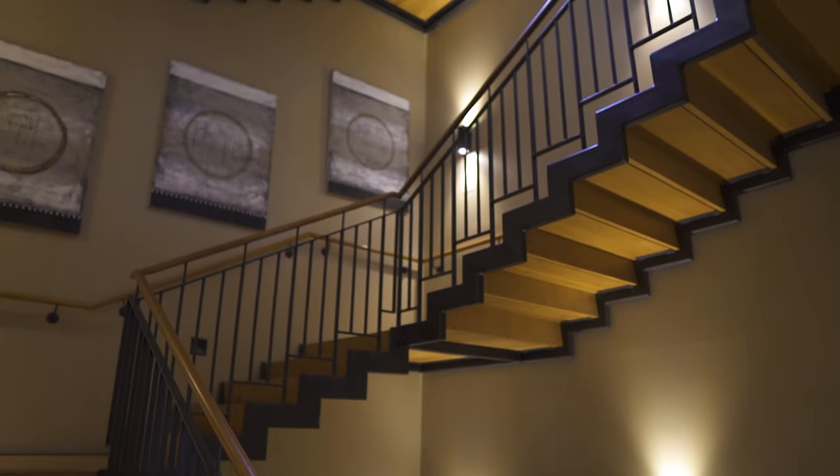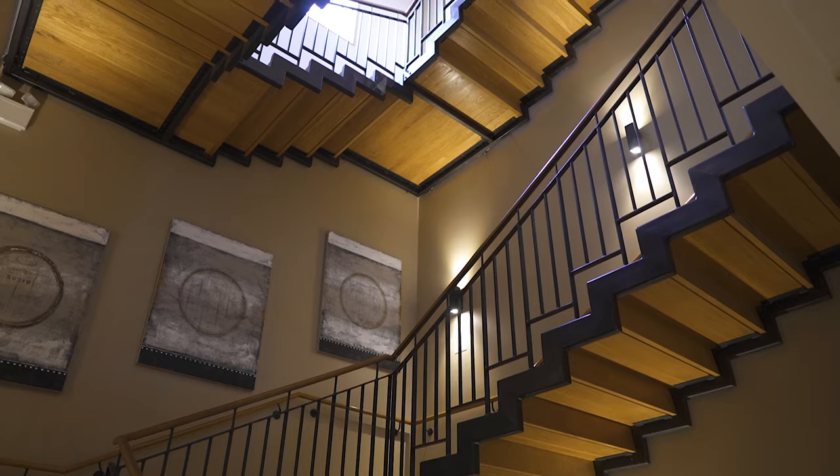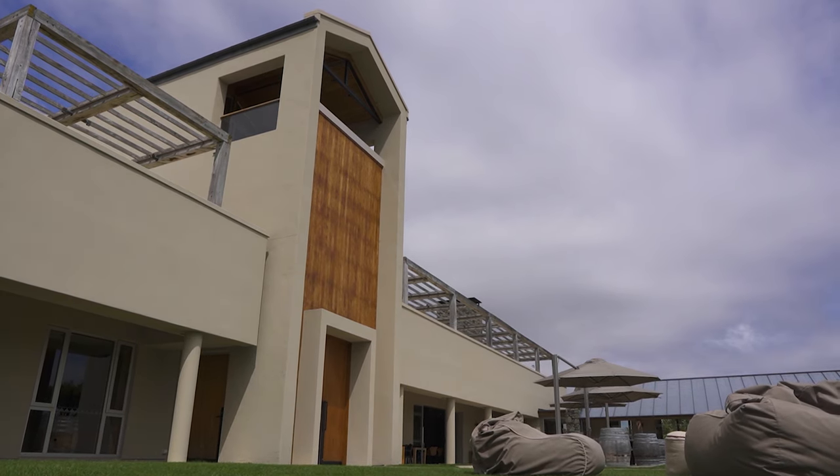This building is incredible. Yeah, it's pretty cool. Built in 2005, it won a couple of architectural awards and also a building award. It's a real honour to work in a place like this and show people around. This is the main tasting area.